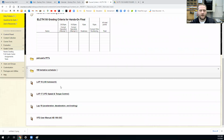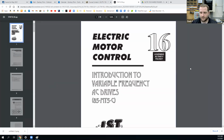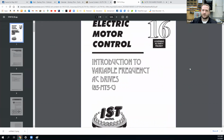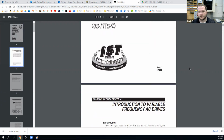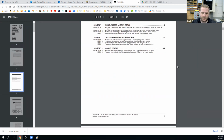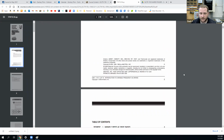So these PDFs were made by Amitral based on some trainers that I don't even know if we ever had. But now we have these drives and our motor control stations out there that you guys have been working on that are better than Amitral's trainers. But we still use these to teach you about how to walk through programming a variable frequency drive. I would recommend that you do the homework first so you have that knowledge in your brain.